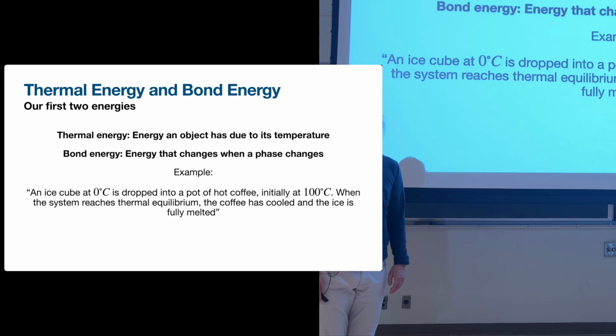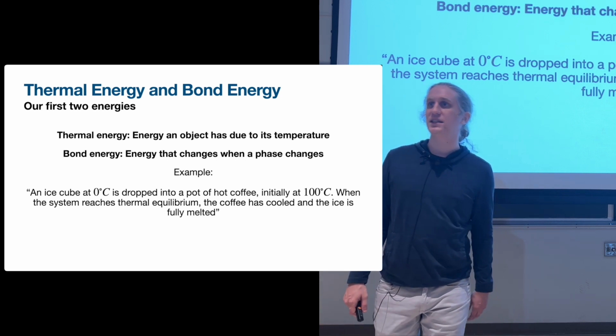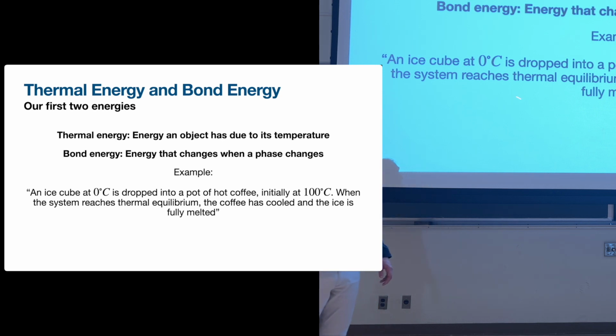This is back to that review. I don't really need this slide, right? We're going to do a practice problem that's sort of similar to this later. But these are the two energies that we worked with. And these are the kinds of problems that we might see. Like I said, I'm going to actually do a practice problem at the end of lecture today, so we'll just wait for that. Okay.